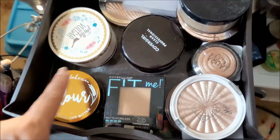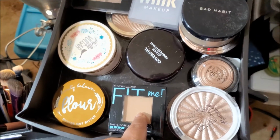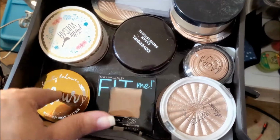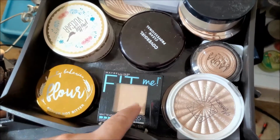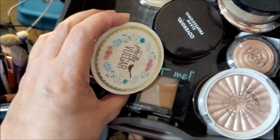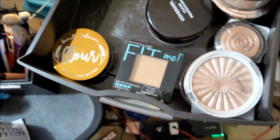Which would mean any one of these three would help kind of with oil control. These two do not necessarily have oil control, but this one in particular is mattifying, and this one is mattifying. So I'm going to go with the Pretty Vulgar for today. I do have that other powder in there, but we'll go ahead and put that in for now.